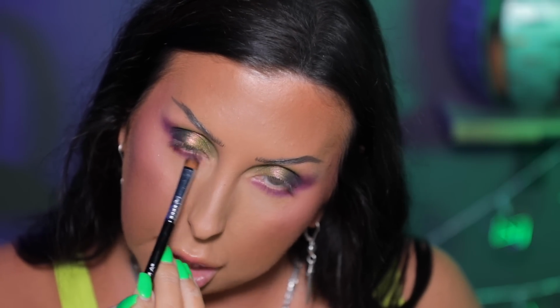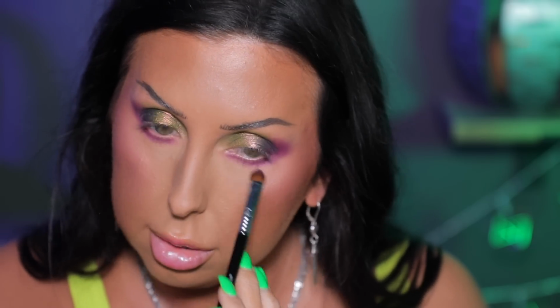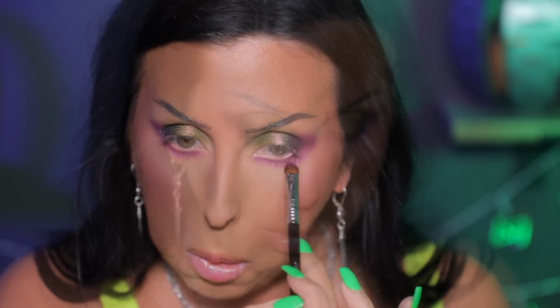We'll see. This is a Sigma brush. This is an E57. I'm just making sure I really take this down and around and out like this, because even once I have on my mascara and all, when my eyes are open, I want you to be able to see the purple on the lower lash line. Okay, let's go into Afterlife and let's see.